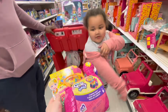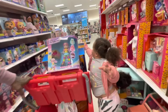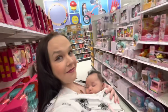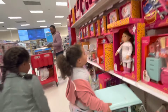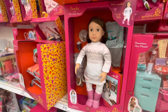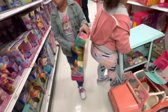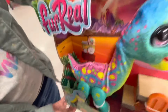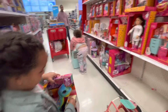Does it fit in the cart? Yeah. I only wanted this. It's not gonna fit in the cart. Look, she's super cute though. Look at this one, to winter camp. Look at this dinosaur. Bobby, feel this. It is so fluffy. That's a little pup. Liv thinks she's getting this.